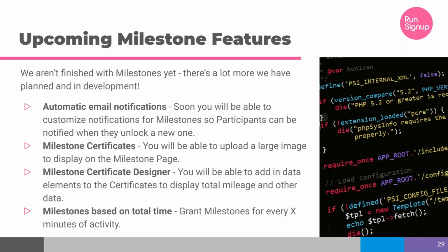Yeah, so the milestones based on total time should actually be out fairly soon. We have a developer who's extremely fast and is currently working on this one. The automatic email notifications will be coming after that, and then certificates after that, and certificate designer after that. I think within 2 weeks, we should see notifications and certificates, maybe not the designer, but that is my estimate. And my estimate has been proven wrong many times before, but that is my current estimate.